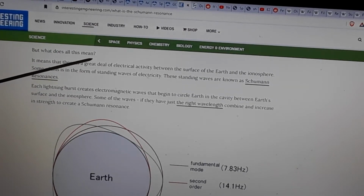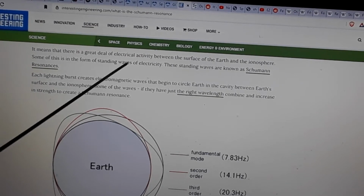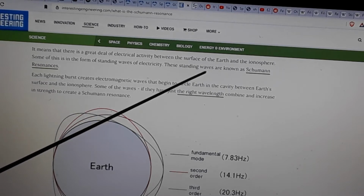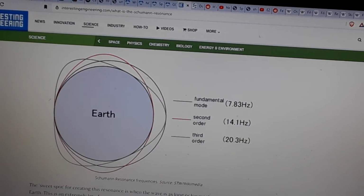But what does all this mean? It means that there is a great deal of electrical activity between the surface of the Earth and the ionosphere. Some of this is in the form of standing waves of electricity. These standing waves are known as Schumann resonances. Each lightning burst creates electromagnetic waves that begin to encircle Earth in the cavity between Earth's surface and the ionosphere. Some of the waves, if they have just the right wavelength, combine and increase in strength to create a Schumann resonance.